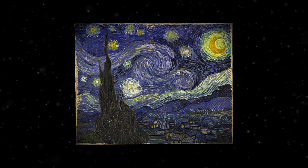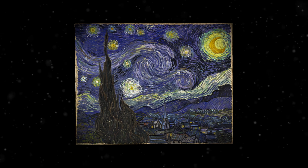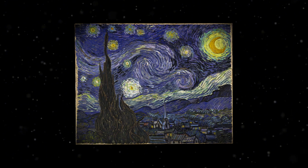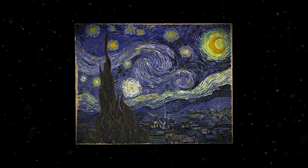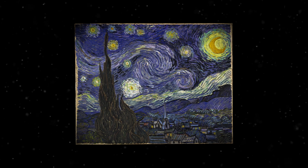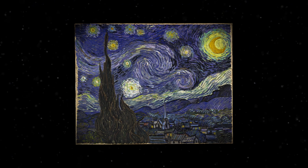The light source is ambiguous. The moon provides some illumination, but the stars seem to generate their own light. They pulse with internal energy. They are not merely reflecting, they are emanating. They are sources, not mirrors.